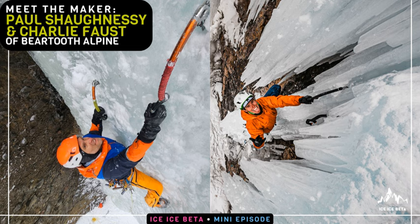Right. So you guys started with what you just showed, which was your beak. I imagine that's an easier product to market than maybe starting with picks. But what was your progression and rationale for starting with the beak, and what did you learn from that that allowed you to start building picks?